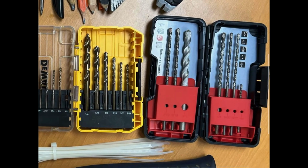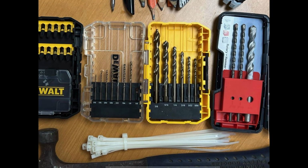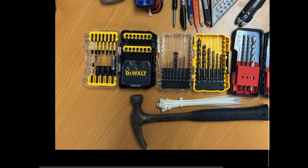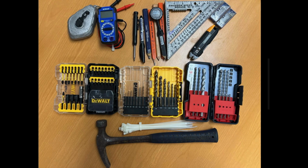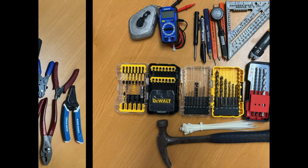So he also uses masonry bits. So he's got several masonry bits there to go in a drill. Also regular drill bits or the point drill bits. And then there's his DeWalt bit case as well. And again, his S-wing hammer and then his zip ties. And that's the final picture as far as his tools, because there's his name there. So take one last look at these tools.